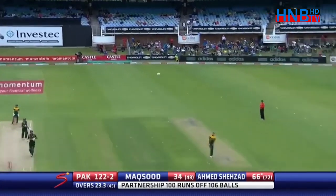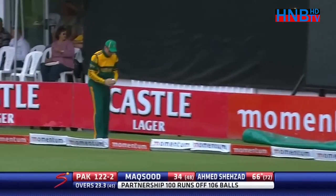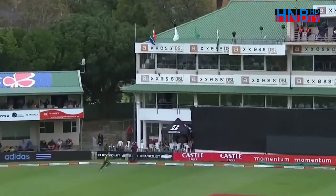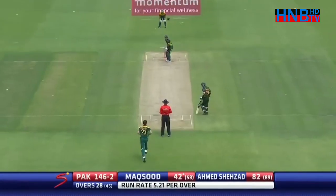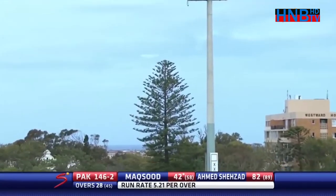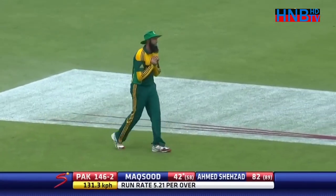Down the wicket. And all the way. Can hit Duminy out of the attack. It gives maybe de Villiers a real problem. Another wonderful shot down the ground. That's up in the air and should be out. Amla getting underneath it. Completes the catch.